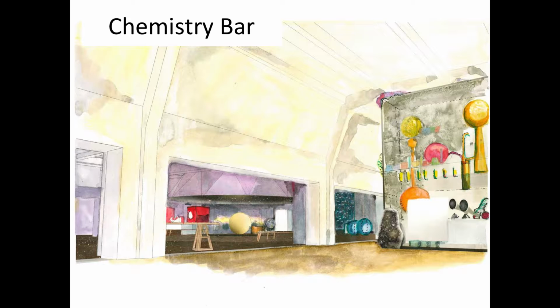So on the right-hand side, we have a chemistry bar, which we have a Dutch glassware maker who's made literally a ton of glassware to go into that. So that's the chemistry bar there. That's all of the glassware. We'll have bubbling science experiments. It's got glove boxes down here, so you can put your hands in and you can handle some slightly more dangerous materials that sometimes you're not allowed to use at school, so things like mercury.